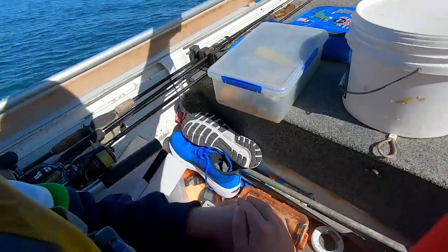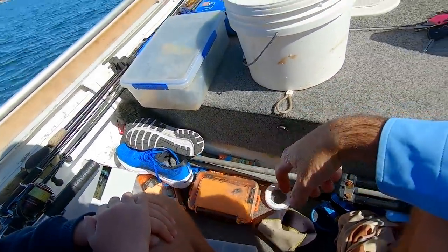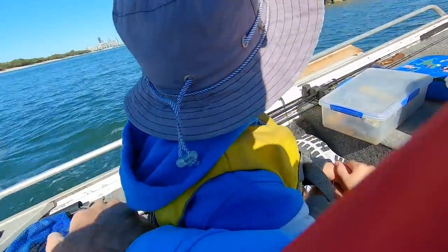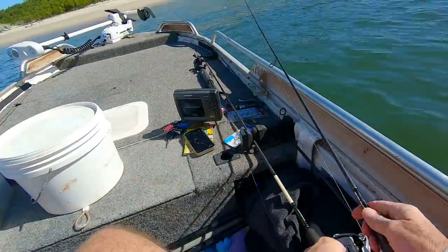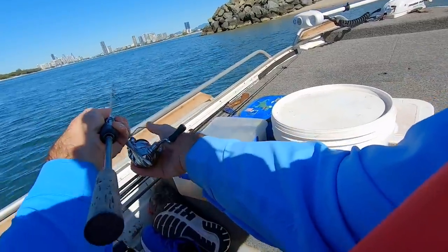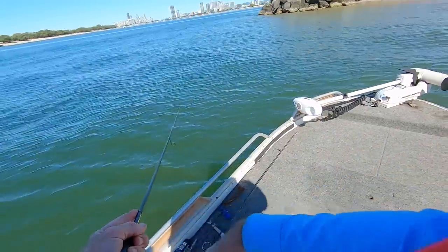Oh, look at the bait. Look at the bait. Did you see them? Yeah. Did you see the little baits jumping through there? Oh, look at that, mate. There might be something in there, mate. Let me throw that in there at them, eh? I reckon we might even get a trevally or a tailor or something. Oh, there's that blinking cormorant in there.